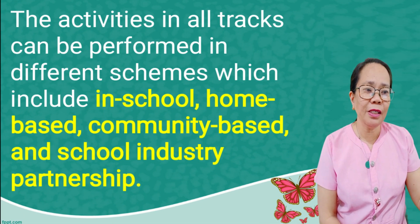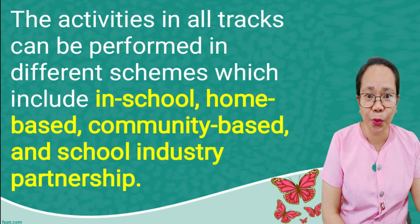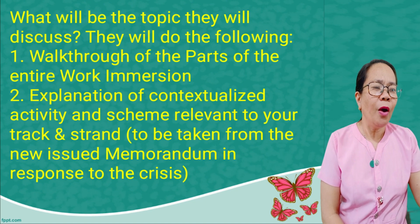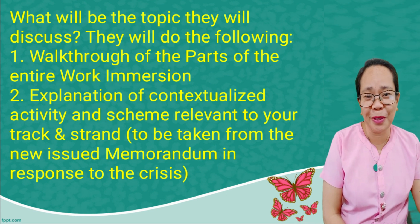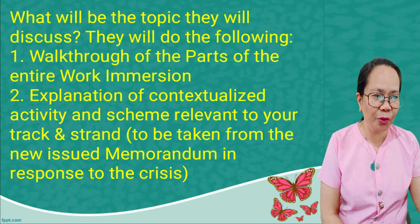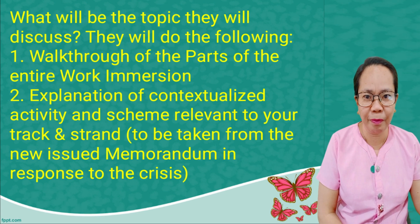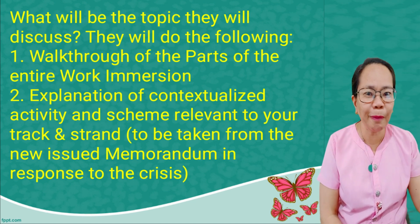The activities in all tracks can be performed in different schemes which include in-school, home-based, community-based, and school industry partnership. So, yan. What will be the topic they will be discussed? Kasi gagawa po kayo ng portfolio o ngayon pa lang binabanggit ko na. They will do the following. Number 1, walk through of the parts of the entire work immersion. Ang atin pong work immersion ay may tatlong part. Part 1, Part 2, at Part 3. Tayo po ngayon ay nasa Part 1 pa lamang at hindi pa po ito tapos.